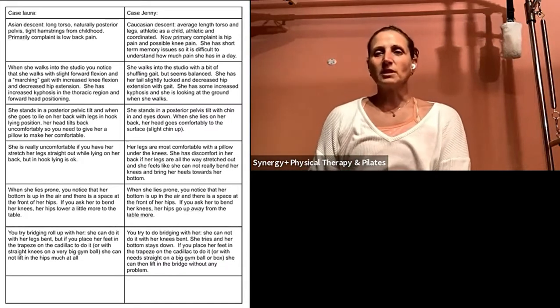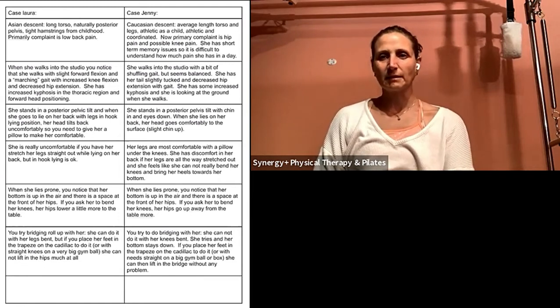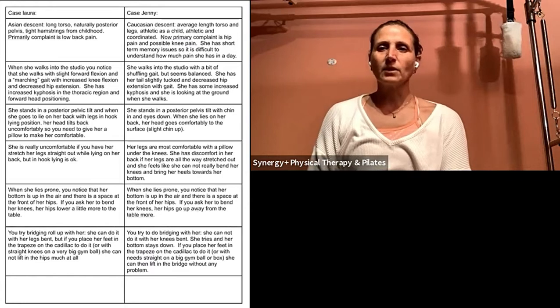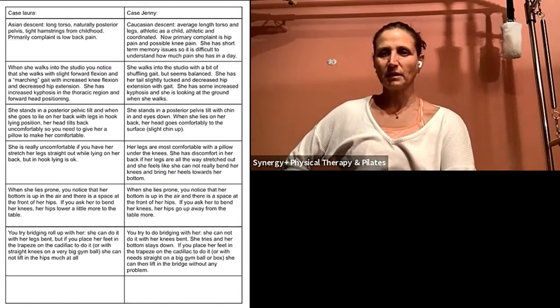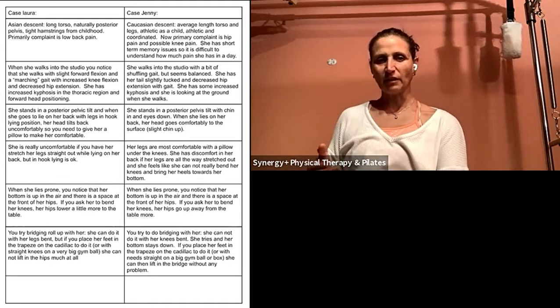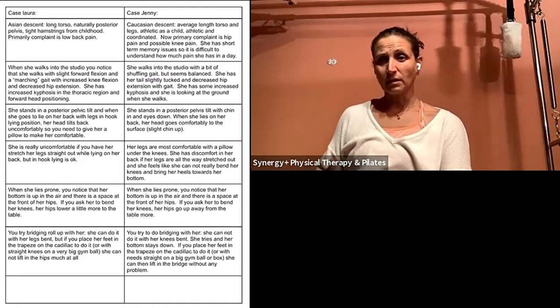So when she comes into the studio, she has a little bit of a shuffle to her gait, but she seems pretty well balanced. So I don't think the shuffle is because of balance. She has her tail slightly tucked and definitely decreased hip extension with her gait. She has some increased kyphosis, but she's looking at the ground when she walks. And so that might be causing that kyphosis. So she's kind of looking forward at her feet as she shuffles walking.